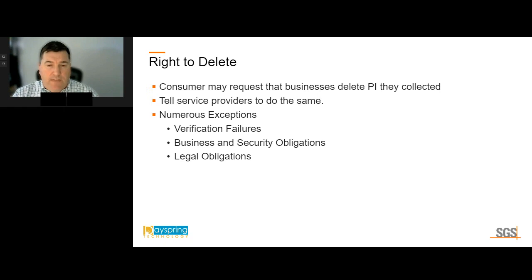They need to be able to fulfill that request and know where the data is, so they can correctly comply with it. So again, if I'm looking for insurance or a loan and I'm submitting this information, the understanding is I have an agreement with the business. In most cases, that data will be exempt or not deleted because it needs to be kept for those purposes.